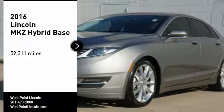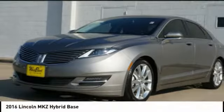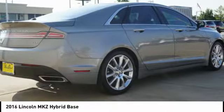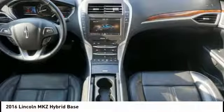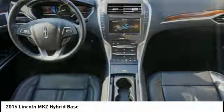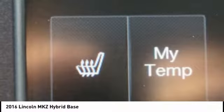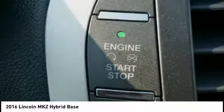You are going to love the 2016 MKZ Hybrid. The Lincoln MKZ Hybrid brings together luxury and fuel efficiency. It's where the most fuel-efficient luxury car in America, with an EPA estimated 41 city miles per gallon, integrates seamlessly with power, performance, and craftsmanship.